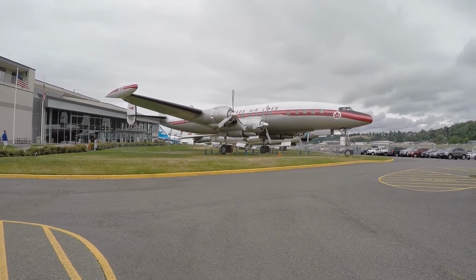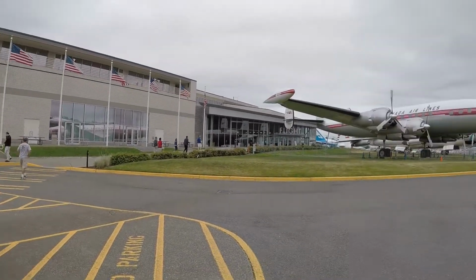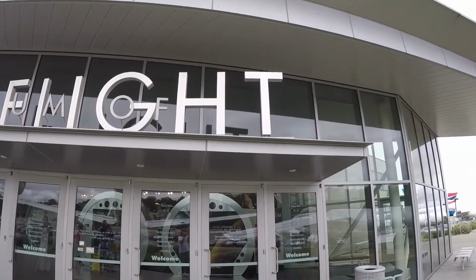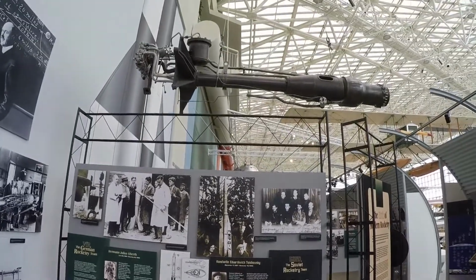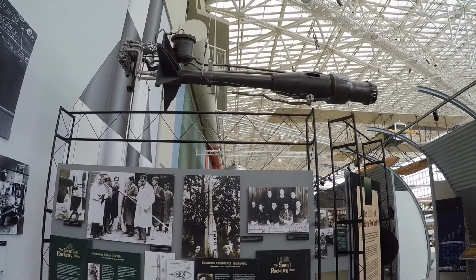At the Museum of Flight. It's Boeing. This display is about the German rocket team. It was one of the first rockets back in the 13th century is when it started.